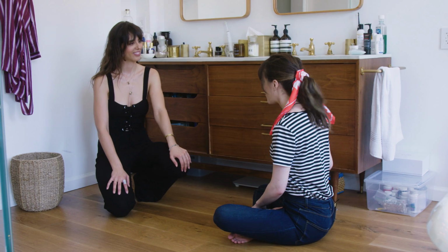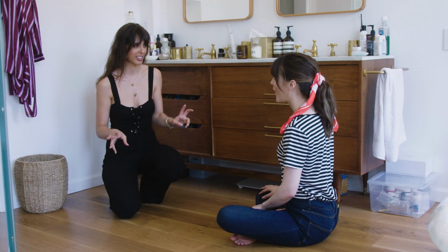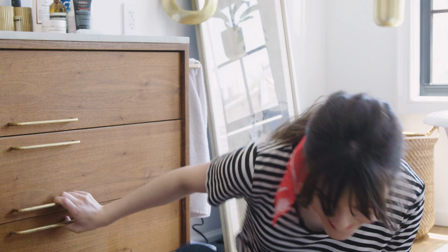So I feel like that was very organized for a makeup artist. Do you have anywhere else that you keep makeup? We have my office downstairs where I have all my professional products. Oh my God, can we go see that? Yes, let's go.